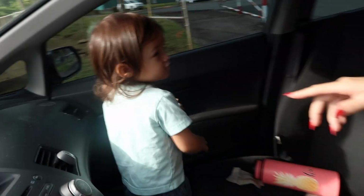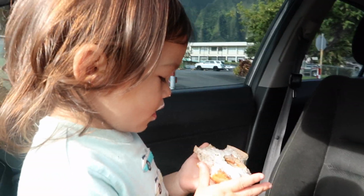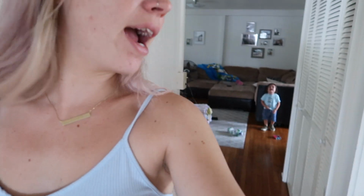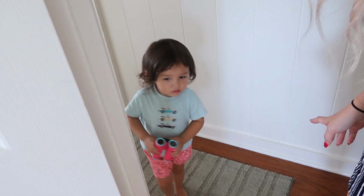Update, Law is almost done with his bagel and he's looking cuter than ever. Hi, handsome. Poor buddy, he just wants to go to the playground so bad, oh my god. I have literally the smartest toddler. He's telling me to put my slippers back on because he wants to go back into the car. Bathing suit? No. You miss Sissy? Yeah? Okay, I'm gonna get my suit on and then we'll go to the beach.